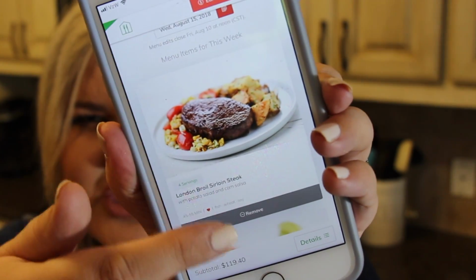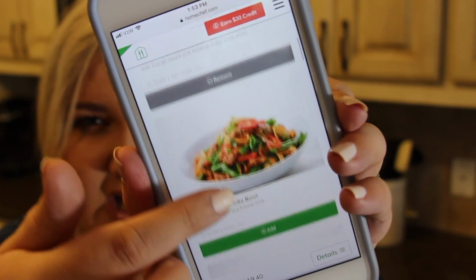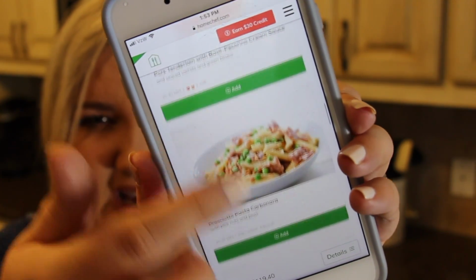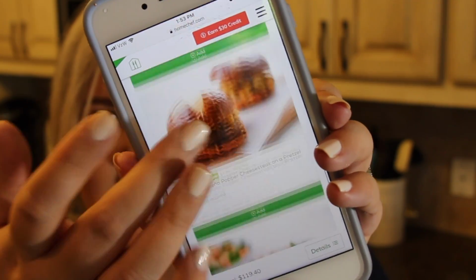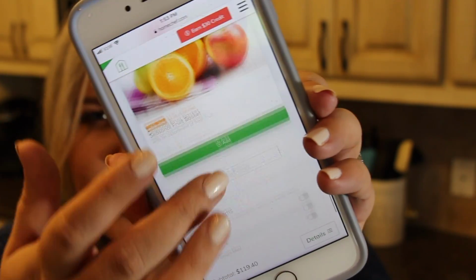But I just wanted to show you on my phone how easy it is. Look at this, there are all these different options. Look at that, so many different choices, different meats. If you have food restrictions, you can put those on. If you're looking for lunches or snack ideas, they have those. They even have smoothies. It's an amazing selection of options from different categories.